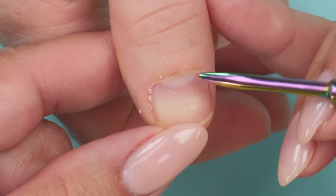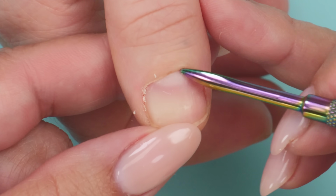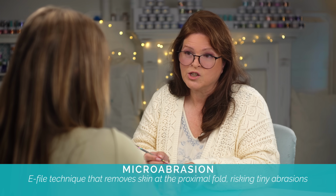If you remove it all, you can do it with bits and you kind of file it all away and stuff. Yeah. So by doing that, though, we remove that protective layer. And like I say, it does look good because we can get really close. But what are we giving up, really? We're giving up that protective zone that's stopping anything. So what's happening is when we file that away with those bits, it's called microabrasion.